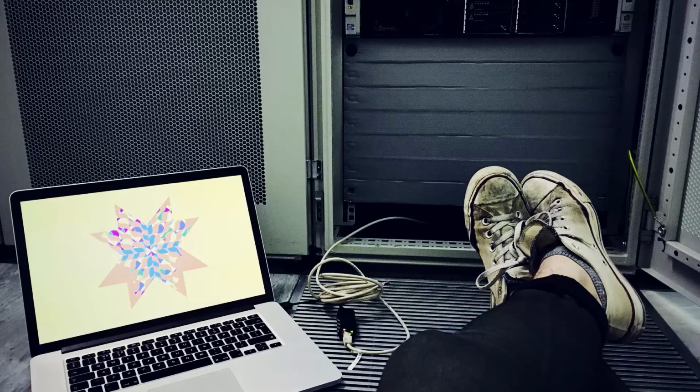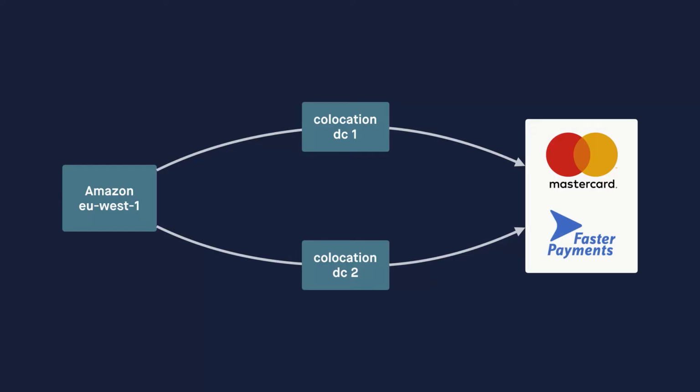And this is where we found a couple of other HashiCorp tools, such as Packet and Vagrant, to be super, super useful for us. So we have a physical data center. That cable goes into the faster payment network. So my laptop's plugged into there. We're just testing the connectivity. And ultimately, we've ended up with two data centers, which we have to physically rack gear in, which is not something I thought I'd be doing at this stage of my career. But we end up with these, and through them, we can connect to all of our payment systems.